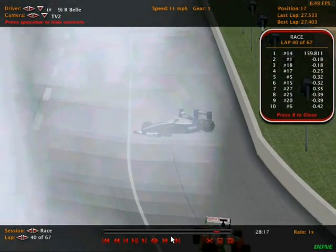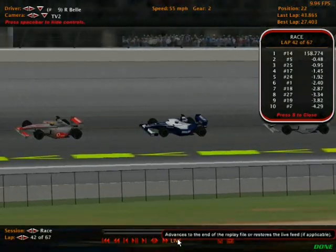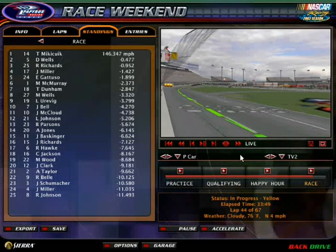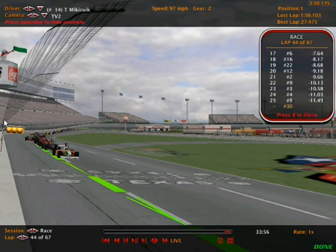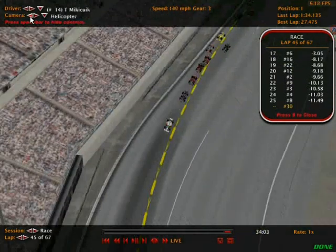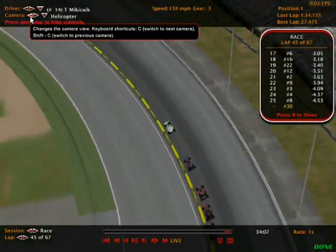Alright, let's get back to the restart. Don't want to show too many angles, don't have much time, but alright, we'll be back. Yet again, coming to this restart. You see the green flag waving. Now, we're coming close to about 20 laps to go here.